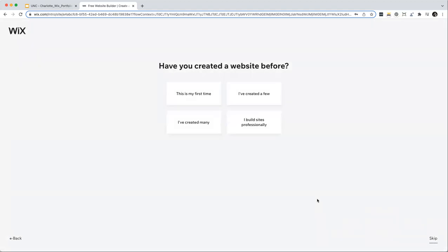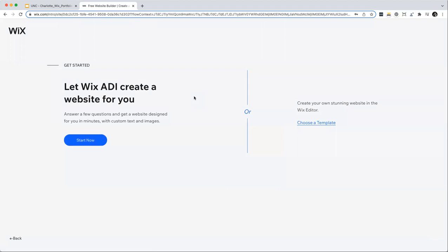Have you created a website before? I'm going to say this is my very first time. And that'll bring us to a pretty important screen. So make a note of this one because there are actually two ways you can create your website with Wix. First option over here on the left is to build your site using Wix ADI, which just stands for Artificial Design Intelligence. So in this scenario, Wix is going to ask you a couple of questions and create a website for you in a matter of minutes.